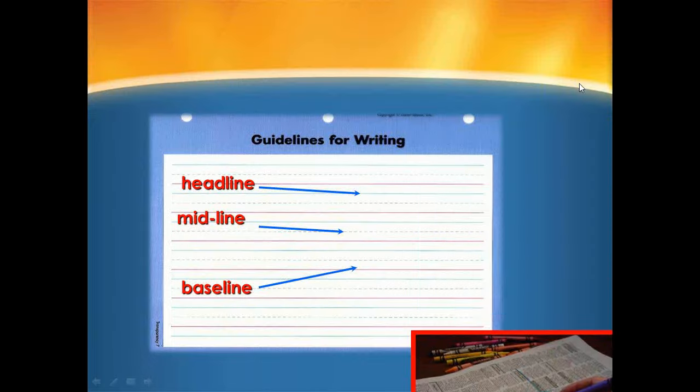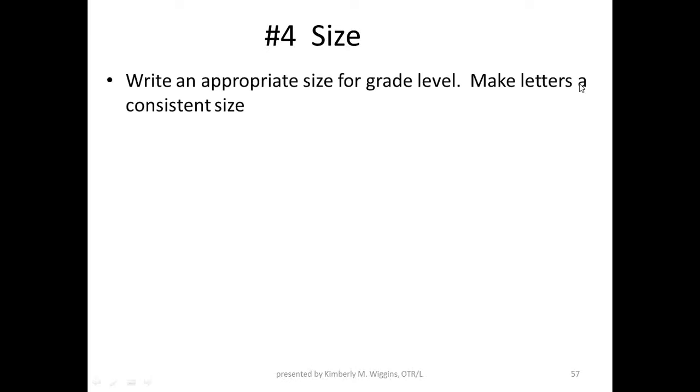Okay, so that is all for placement. That's stuff that's going to help with placement. What about size? A lot of that stuff I just talked about is going to help with size. Definitely making the paper appropriate for the size is also going to make a difference.